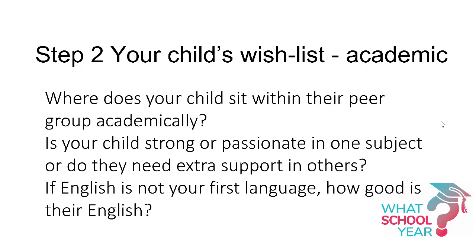So really be honest with yourself at this point and ask, where does my child sit academically? Do they need a school which is really going to challenge them, that's a tip-top academic school because that's their academic level? Or do they need a school that is going to give them some extra support? Or do they need a school because they're sitting somewhere in the middle that's going to challenge them to be the best version of themselves?